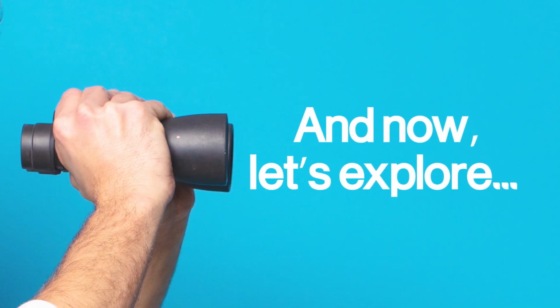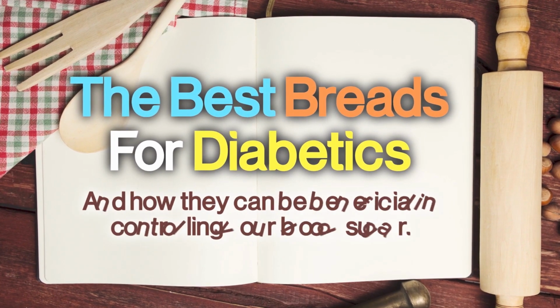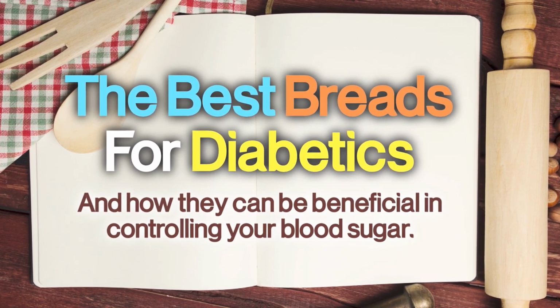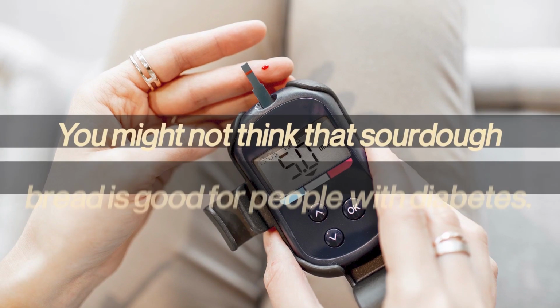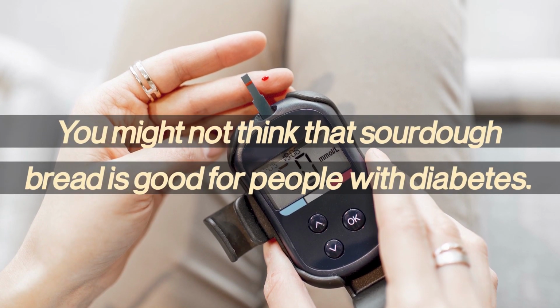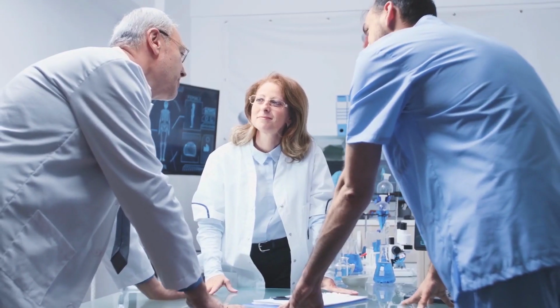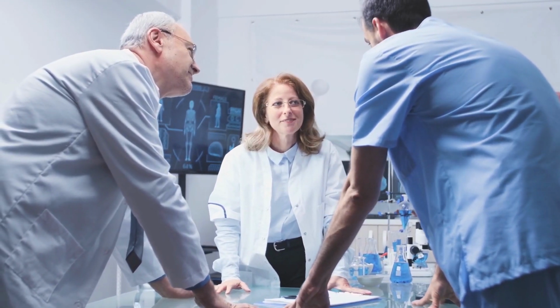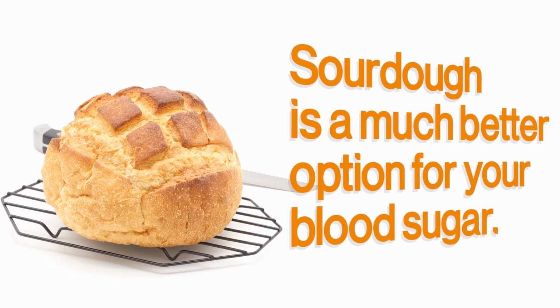And now let's explore the best bread for diabetics and how they can be beneficial in controlling your blood sugar. Number 5, sourdough bread. You might not think that sourdough bread is good for people with diabetes. After all, it is still a controversial type of bread among scientists. But when we compare it to white bread, sourdough is a much better option for your blood sugar.